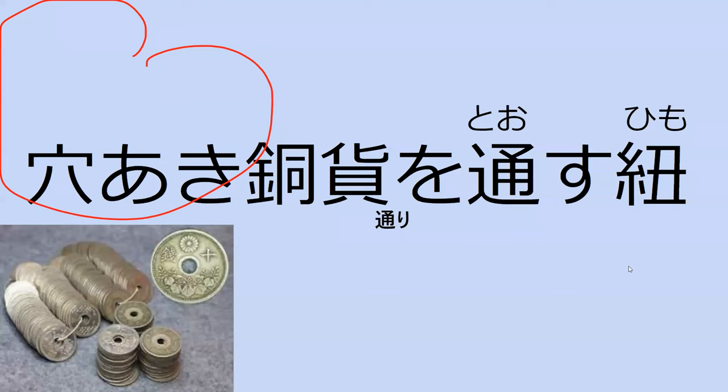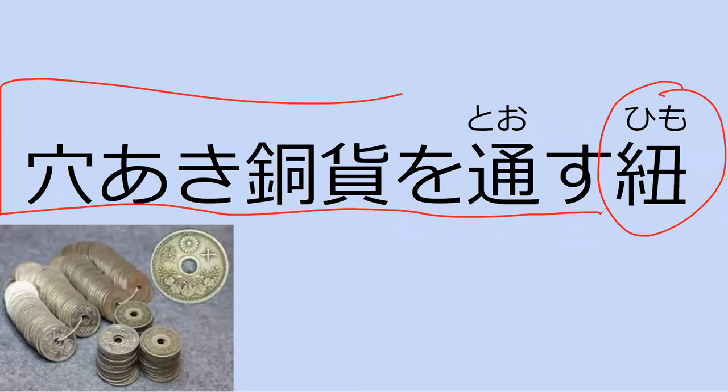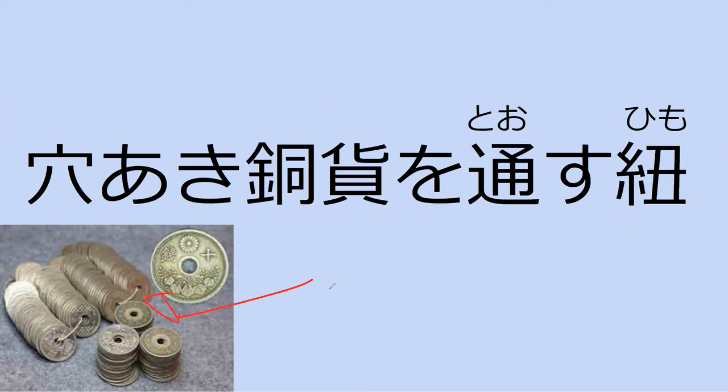Our next new word is tosu. This is the same kanji as tori, which is street. Tosu is kind of like to go through, like to be threaded through, for example. For example, can you read the sentence for me? Anaaki doka o tosu himo. So we're talking about a himo, and it's describing the string. The string was what? The string threaded through the coins. Exactly. And the coins had a hole. Yep. Perfect. So that is literally that picture right there.